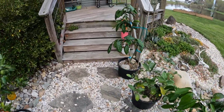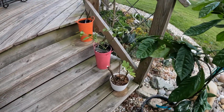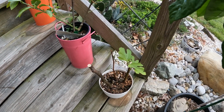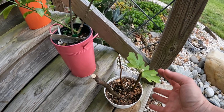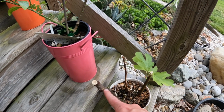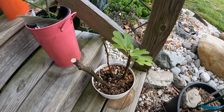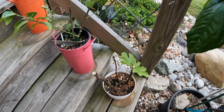Now, coming up the steps, I do have some fig cuttings. These are brown turkey figs that I just started rooting a couple of weeks ago. Obviously this one's taking, I think this one's gonna take, not really sure about that stick back there. Eventually I think I'm gonna put these right in the ground out back.